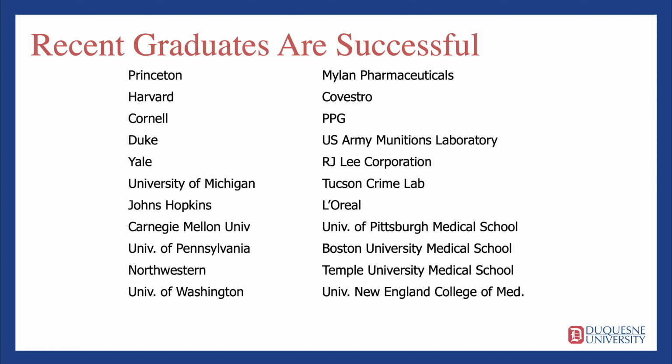Our students are very successful and they go on to schools such as Harvard, Yale, Hopkins, Duke, and Northwestern for chemistry grad programs. And then they go to med schools such as Temple, Penn State, and Boston University, as well as the University of Pittsburgh. So our students are very successful in their careers and in graduate schools. About half of our students go to graduate school, and the way our students get there is through this cohort model and undergraduate research.